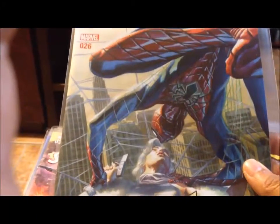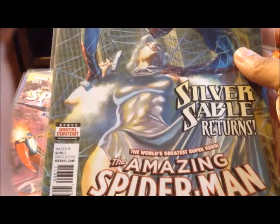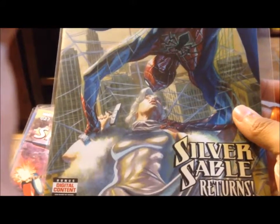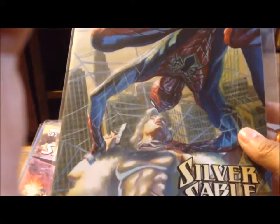But this is issue 26 of Amazing Spider-Man, and here Silver Sable returns. She was killed, well, apparently killed, during the Dr. Octopus thing where he tried to conquer the world before his death.